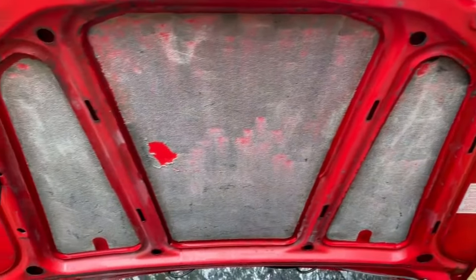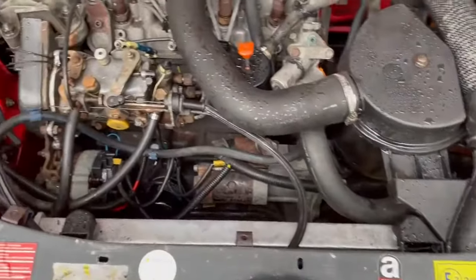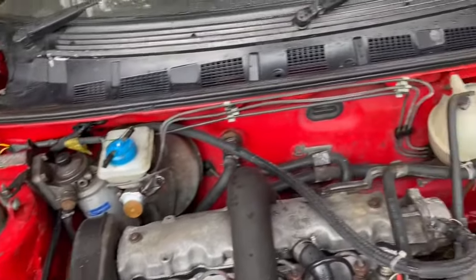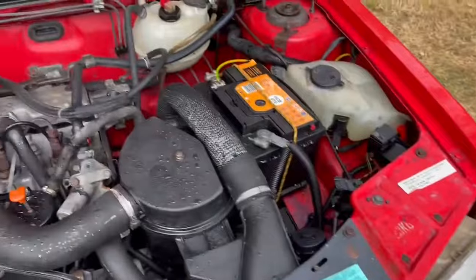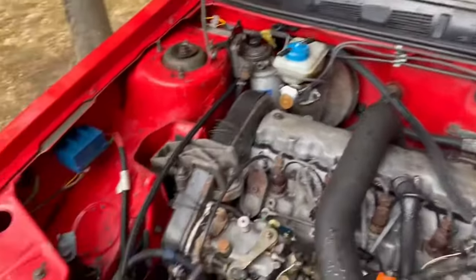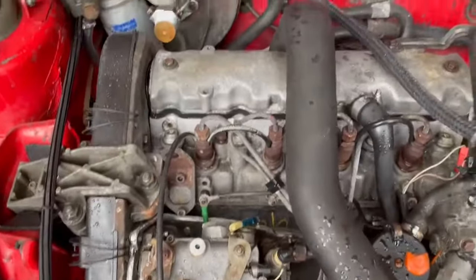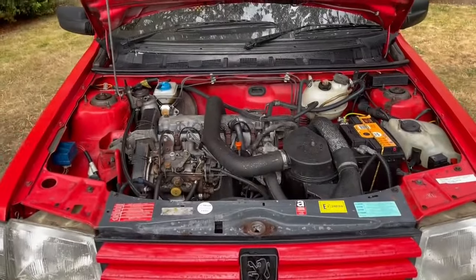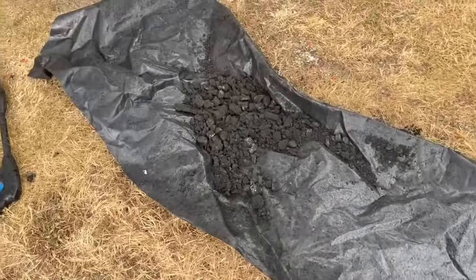I had to take the under bonnet sound deadening off. That was just crumbling all over the engine bay, which, as you can see, is now nice and clean. It's been de-oiled and degunked and has come up really well. If I'd got a bit more time, I'd give that a real good polish in there, which I probably will do after the festival, because I think that will come up really nicely. But there is all the foam that was falling off the inside of the bonnet.